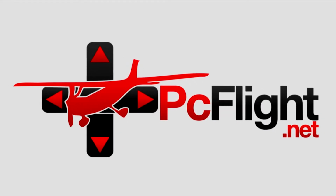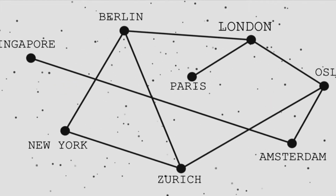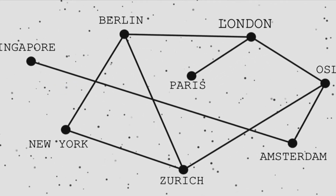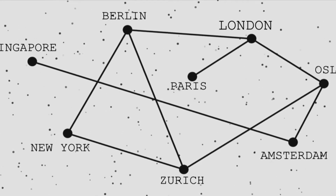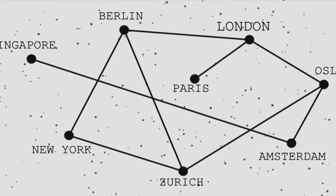Air Canada 856, we're ready for a vector. Air Canada 856, thanks. Turn left heading 150 degrees. Left heading 150, Air Canada 856. Severe turbulence on final. Speedbird 72, runway 27 left, clear to land, surface wind is 230 degrees at 29, gusting 40 knots. Clear to land 27 left, Speedbird 72.